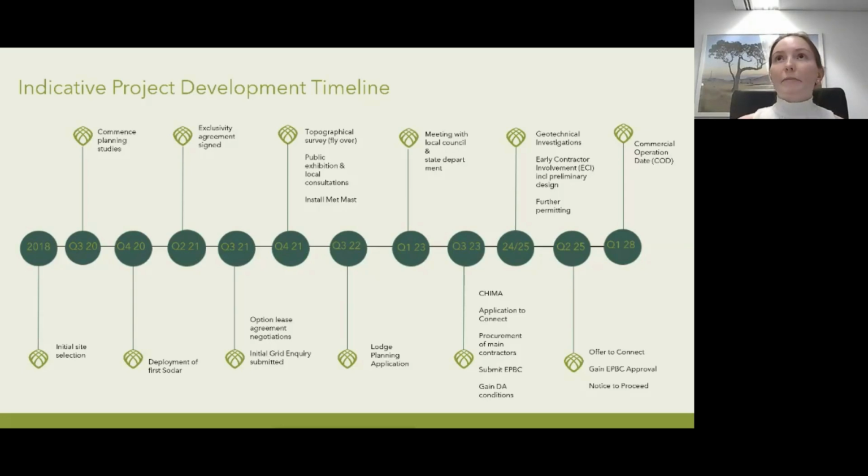So the plan moving forward from here is to really hone in on those site investigations, optimizing the design and completing those permits so we're ready to hit the ground running at the start of construction. So what we usually do is get the contractors involved early. So the last couple of months, we've actually gone out to tender for the main contractors, and the team has been working through assessing those. So what we'd like to do is to get them involved to do the geotech investigations, to go out and do some of the preliminary electrical designs so we can progress that grid application.